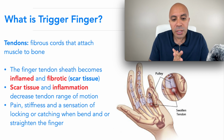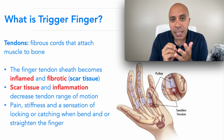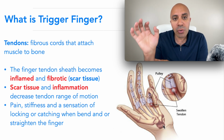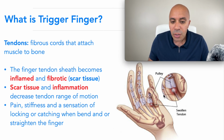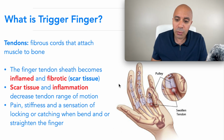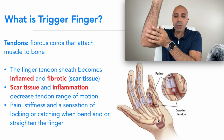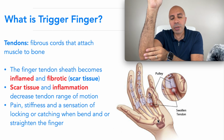By definition, trigger finger is scarring and inflammation in the tendon that goes from your finger all the way to your elbow. When you look at this image, a tendon is a fibrous cord that attaches bone to muscle. So the tendon is attached here to your bone and goes all the way to your elbow, where it attaches to your muscle.